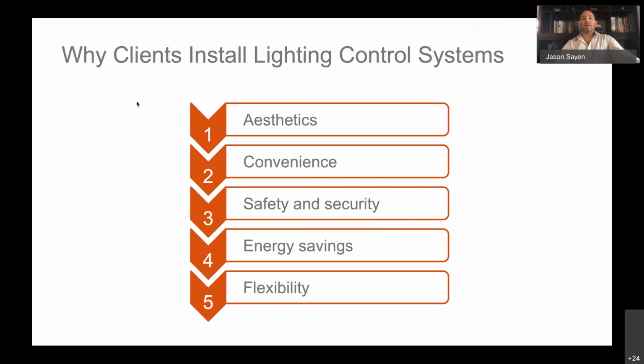Convenience is another factor. Being able to hit one button on a scene and set your lights to the right moment, whether that's on or off, or possibly a lighting path. Those are all another good reason to install a lighting control system.